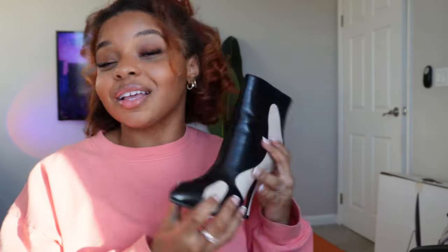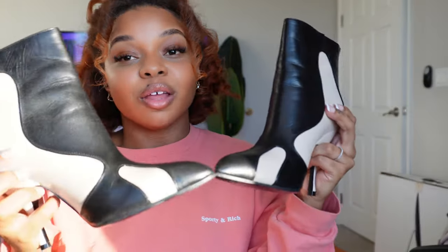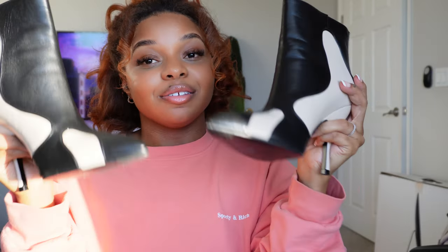Let me get there. So I got a pair of Bottegas as well. I got some Bottega Veneta boots. Super cute. Very grown, very sexy shoe for me. I do not wear heels. I didn't really pick up a lot of heels this year because I don't wear them. But I figured I needed a good pair of heels, something that I can throw on if I'm trying to step up my fit a little bit, or just trying to be out here, you know, sophisticated. This is my sophisticated shoe of the year. So I really, really like these.